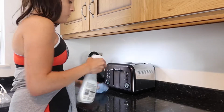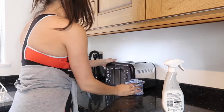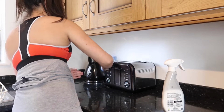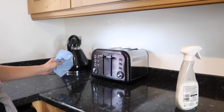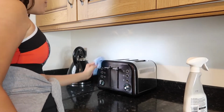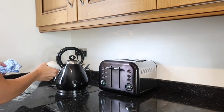So now I'm going to go in with some stainless steel cleaner. This makes everything in your kitchen look so shiny. I even use it on surfaces as well, especially on the oven and kettle and toaster, and sometimes the fridge as well, because it makes everything so shiny. So if you haven't got this, it's the perfect thing to use after you clean everything.